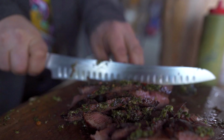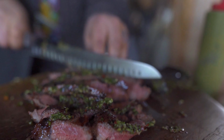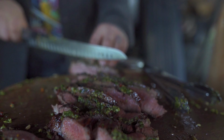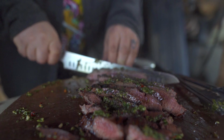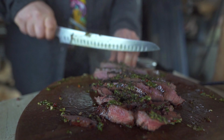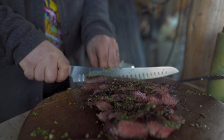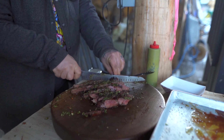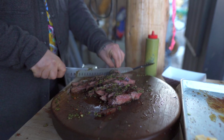There is something magical that happens when you let meat rest. Not just rest afterwards, but before, leave it out for like an hour, hour and a half, and then you add it to fire. You gotta let it come to room temperature at least before you cook it. 100%. Because look, there's like no blood, right? Yeah, exactly.